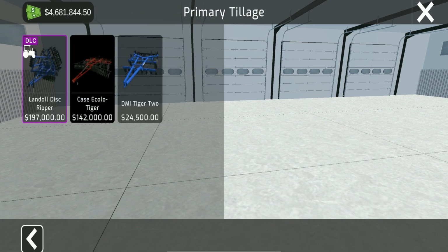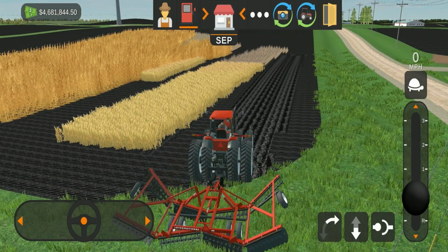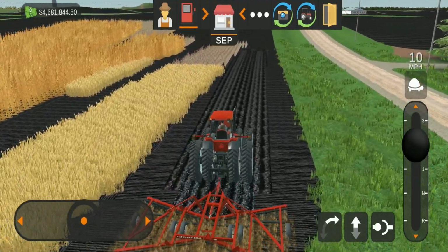Of course, you have the other one that's DLC. We'll be going over the DLC pack in a little bit as its own entity. Now, of course, getting on into your secondary tillage, this is how you do it. You hit the unfold button there. Of course, lower it down to the ground, and there you go. You start your secondary tillage.